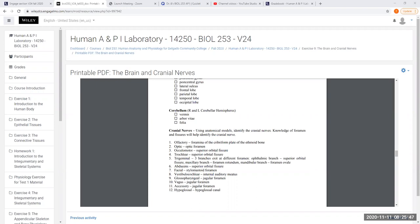Below that, or inferior to that, at least in humans, because ours start to go inferior. In your dog, it goes posterior, but in your cat. But inferior to the midbrain, we have the pons. This large part right here is called the pons, the next bump we see. Inferior to that, there's a small little bump elevation in this region that's called the medulla oblongata. Inferior to the medulla oblongata begins the spinal cord that goes down your vertebral column, right?